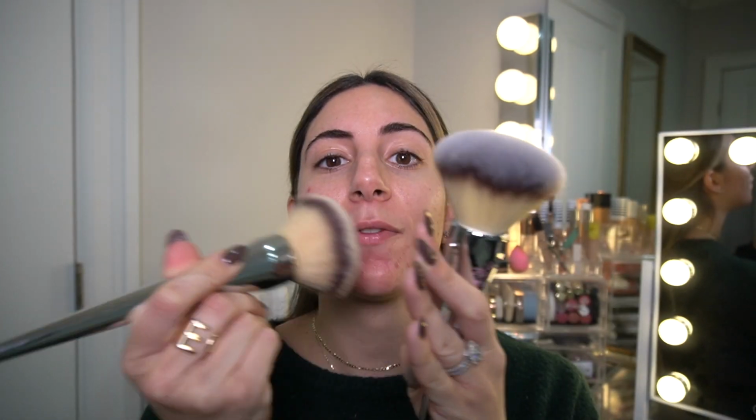Now, both foundations do come with a sponge, but my preferred way of applying foundation is always with these very big fluffy brushes. I like to buff the foundation around my face, and then if there's any spots that I need more coverage, I'll go in with the sponges that came with both foundations. And I am going to be using a lighter foundation color for my under eyes, so I have two under eye brushes to use as well. I'm using the Morphe E48 and the Morphe R13. They're not exactly the same, but they're pretty close.